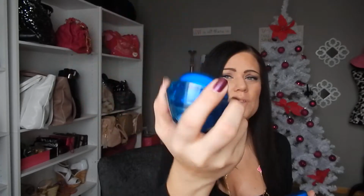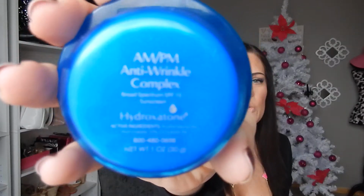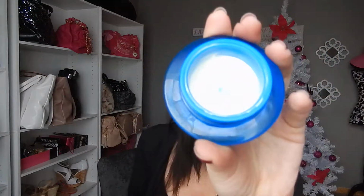This one absolutely smells disgusting. Like, I used it once or twice and I was just disgusted by the scent. So I can't even use this. This one I did use, I gave it a shot. Show you how much I actually used, but I pretty much used the whole thing.